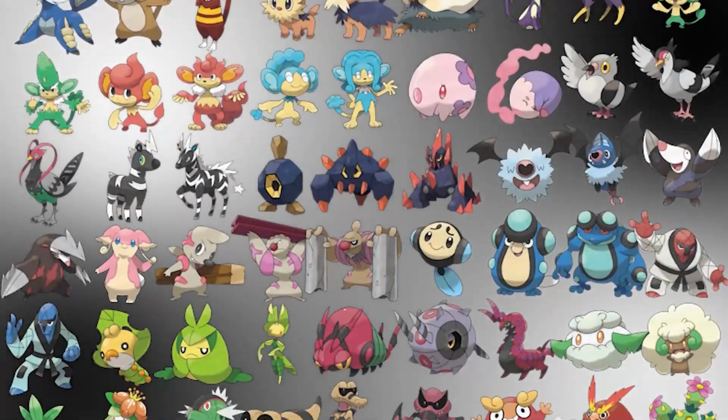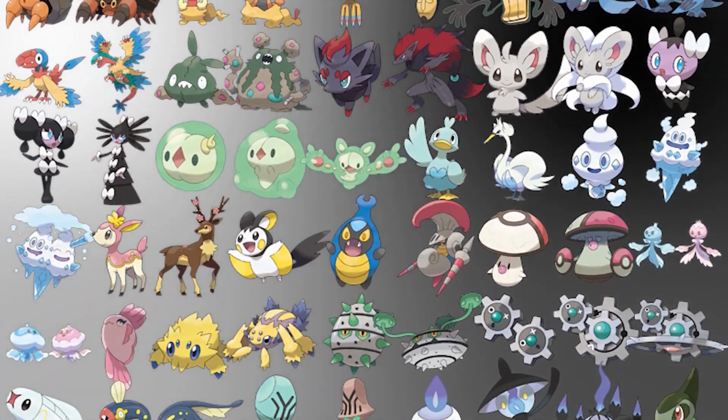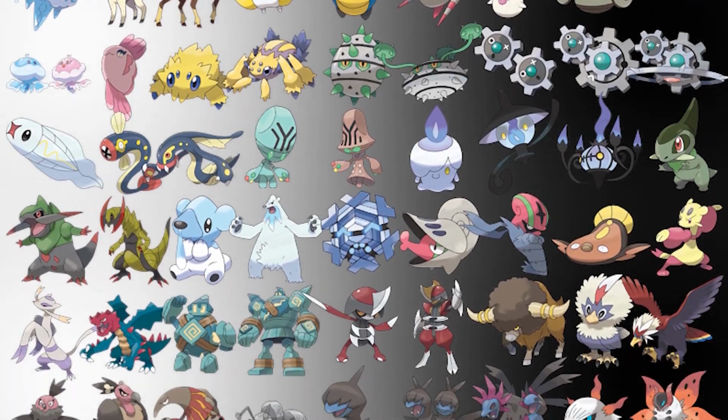Now it's time to look at some design trends in this generation that don't necessarily fit into any of the above categories. I will say that Gen 5 is particularly difficult to characterize in terms of an overall style, for a number of reasons. First, it introduces more Pokemon than any other generation, so for any trend that you try to point out, you'll have a large number of counterexamples that don't fit with that trend. In addition, Gen 5 had more artists working on it than any other previous generation, which means more people are putting their own unique spins on Pokemon designs.